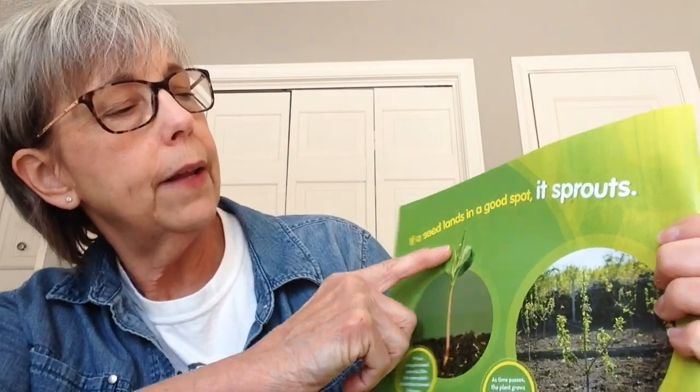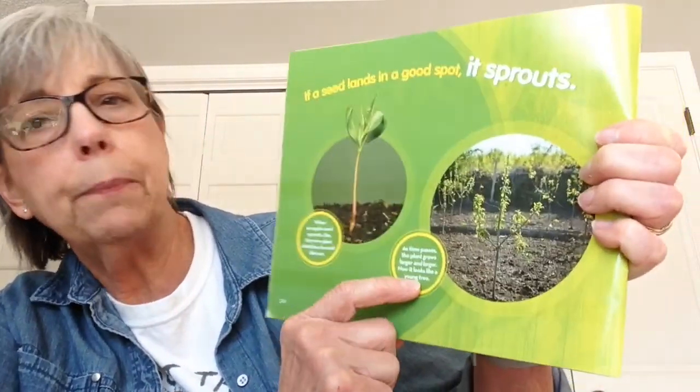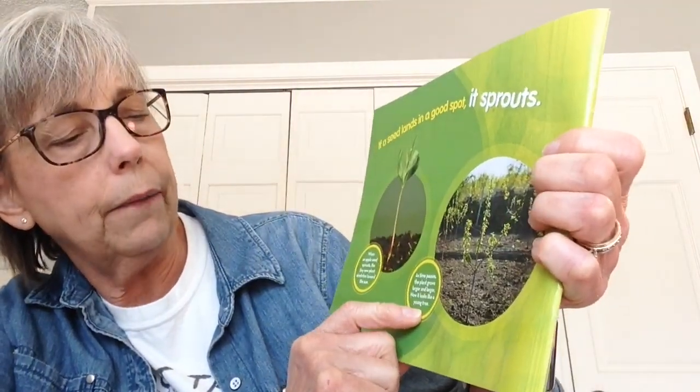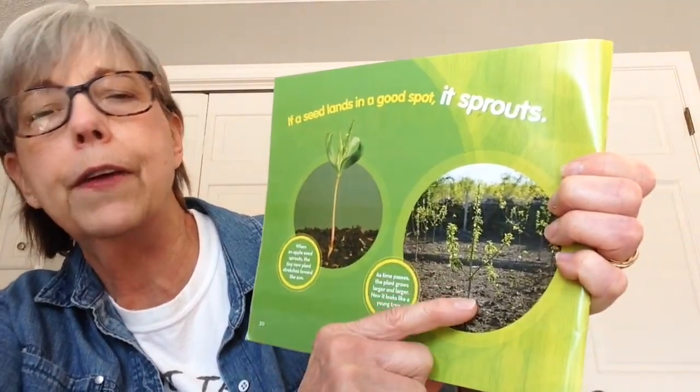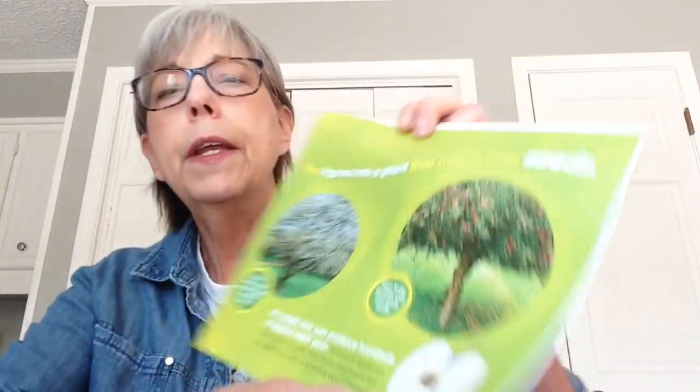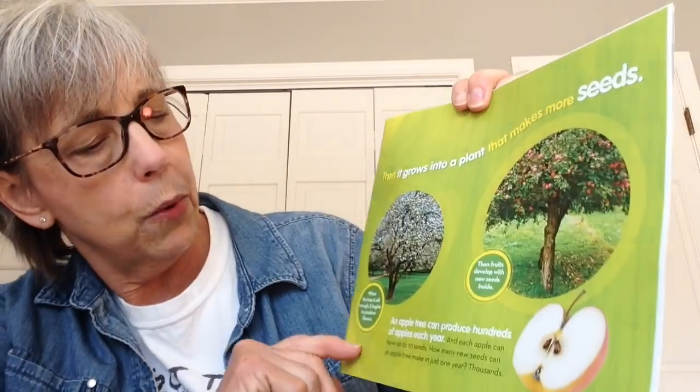So let's read this last page here. If a seed lands in a good spot, it sprouts. There it is. And as time passes, the plant grows bigger and bigger, and now it starts to look like a young tree. It doesn't look like a tree here, does it? But eventually it will look like a tree. Then it grows into a plant that makes even more seeds.